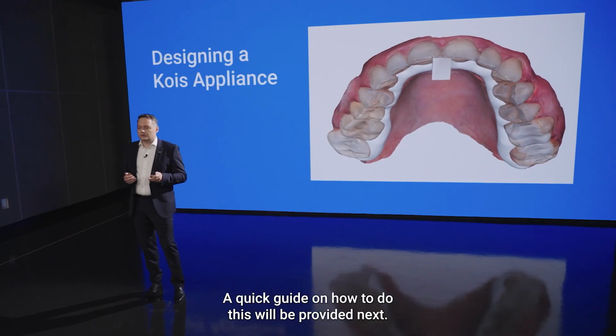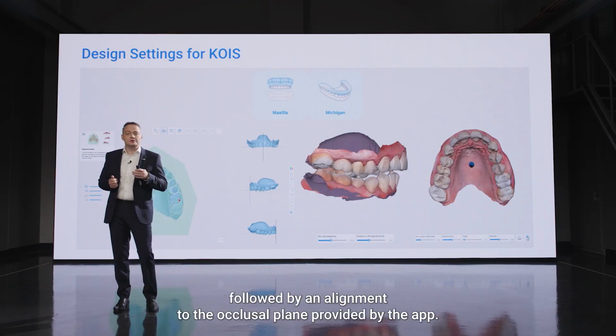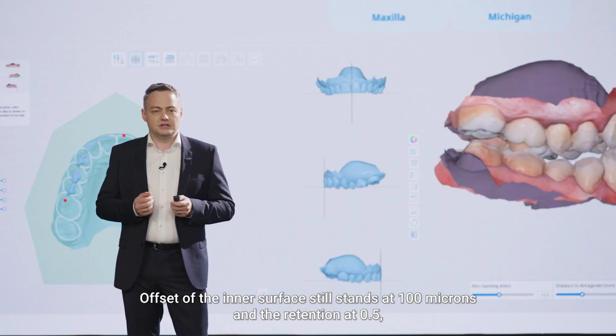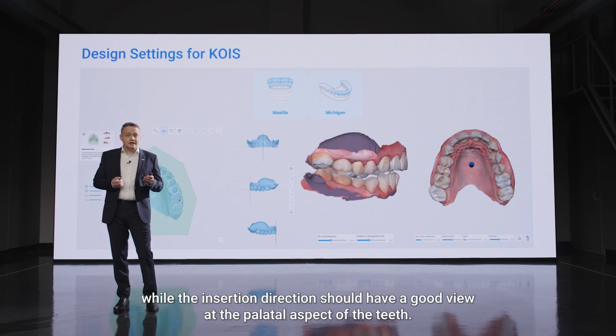A quick guide on how to do this will be provided next. A maxillary Michigan setting will be chosen, followed by an alignment to the occlusal plane provided by the app. Opening should be a slightly higher value as we did before to provide the chance for adaptation. Offset of the inner surface will stand at 100 microns and the retention at 0.5, while the insertion direction should have a good view at the palatal aspect of the teeth.